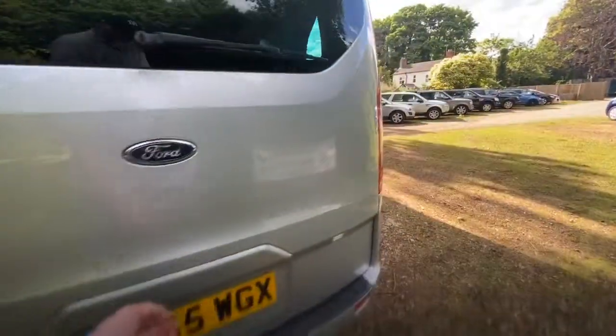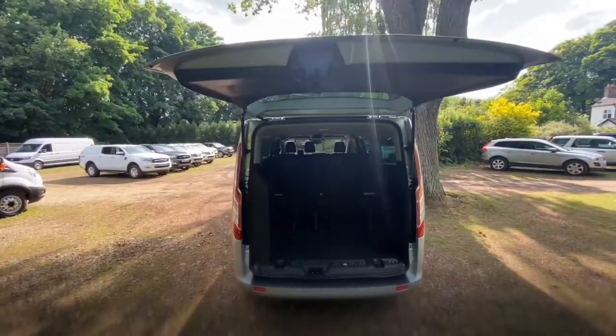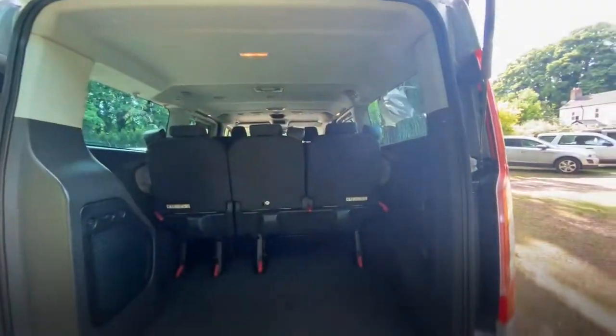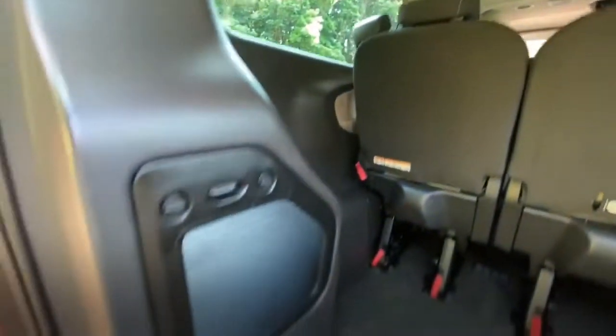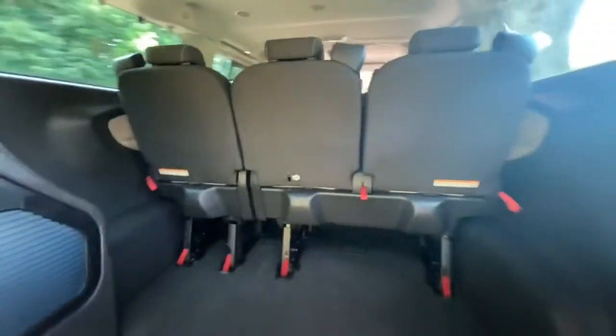Okay, let's have a quick look in the back while we're here. As you can see, that opens up easily. It's a soft open with decent hydros on it, and they do hold it up well. I'm 6'2", and it's easily above my head by about half a foot, so plenty of headroom to walk just underneath it. As you can see in the back, the boot, I don't know what you use it for, but you could put maybe a wheelchair in there quite easily. There's a lot of space. And obviously those seats do fold forwards as well if you wish. It's not a problem at all.